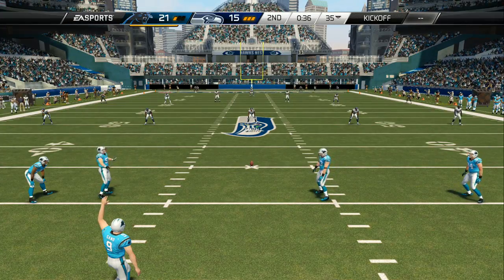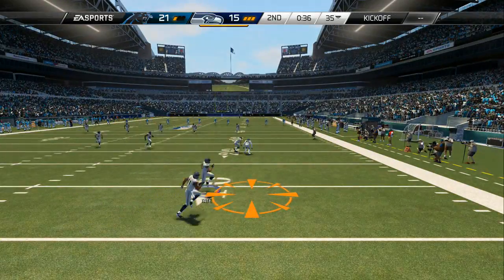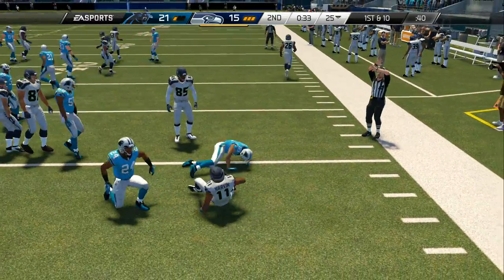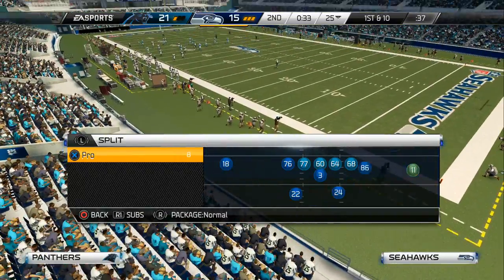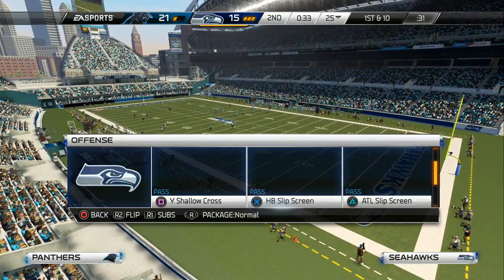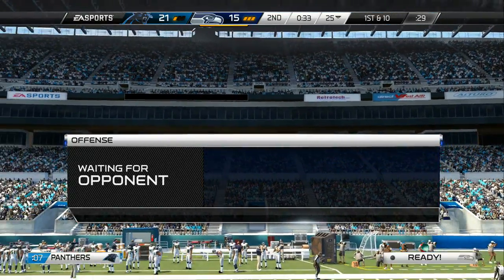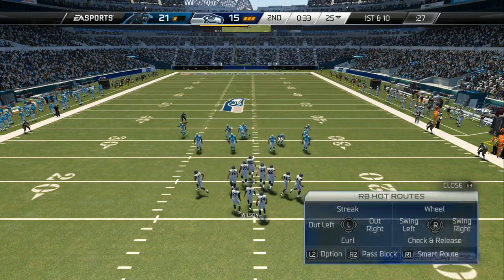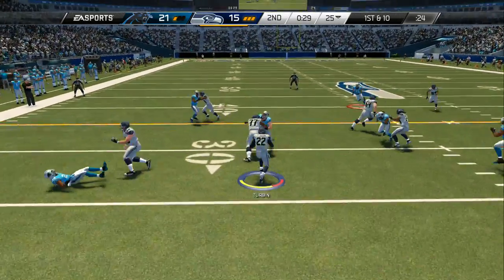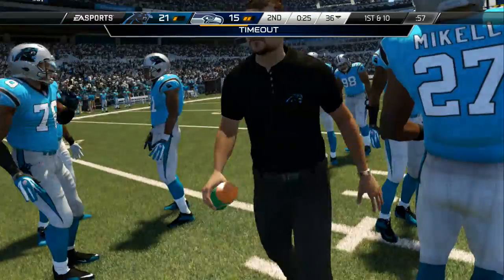Panthers ready to get the pigskin in the air. Percy Harvin will be returning this one. And the tackle's made right around the 25-yard line. First down, offense readying for the snap. Ball is caught. Gains 11. The Seahawks are going to burn the first of their three timeouts right here.